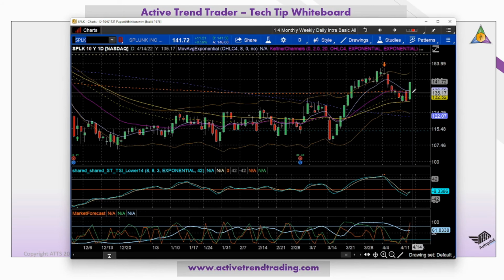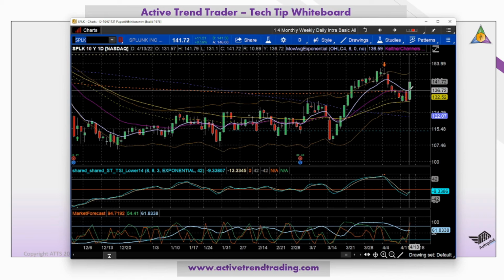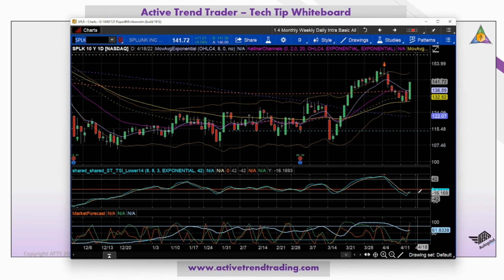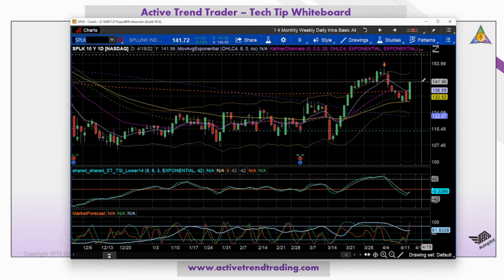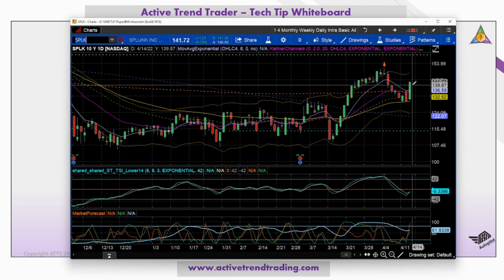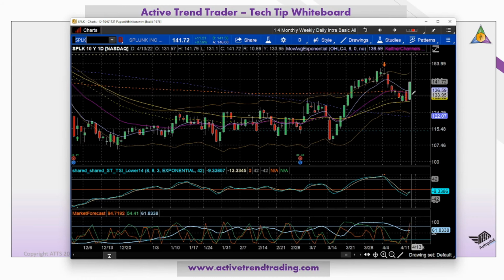What am I looking at? We broke above the 8. The TSI has crossed up at a support zone. So look for a potential trade right in the midsection, or the middle third, of today's candlestick. And this one also has weekly options, so that could also be a good setup.